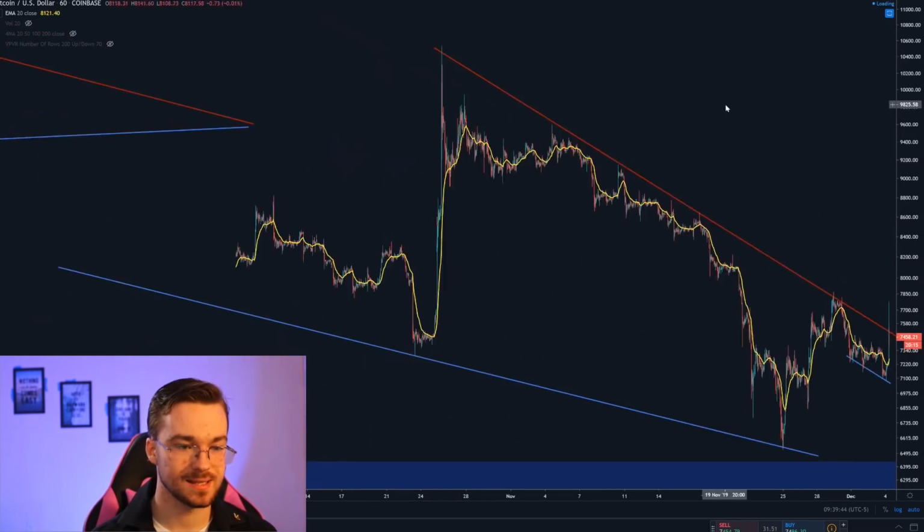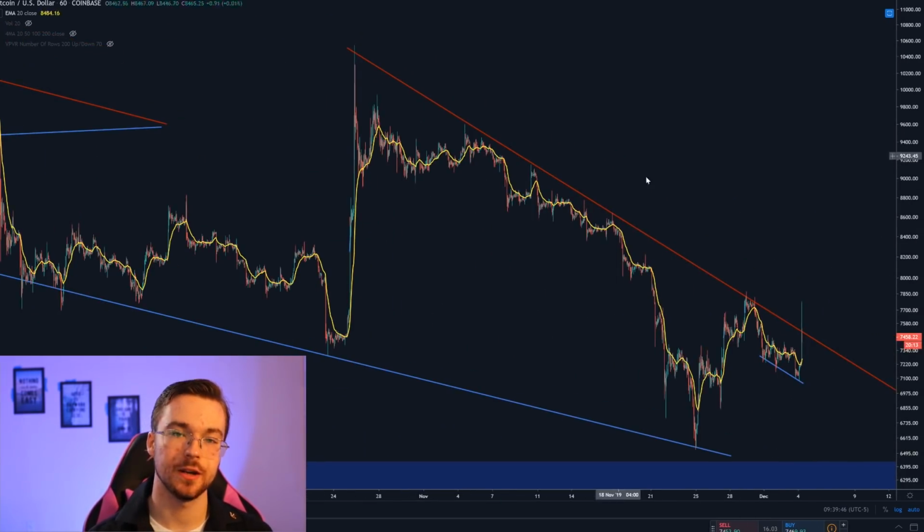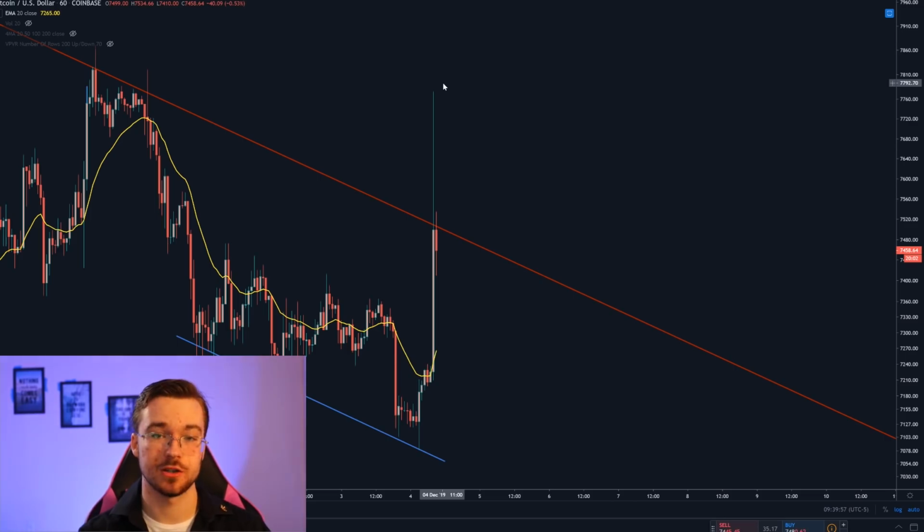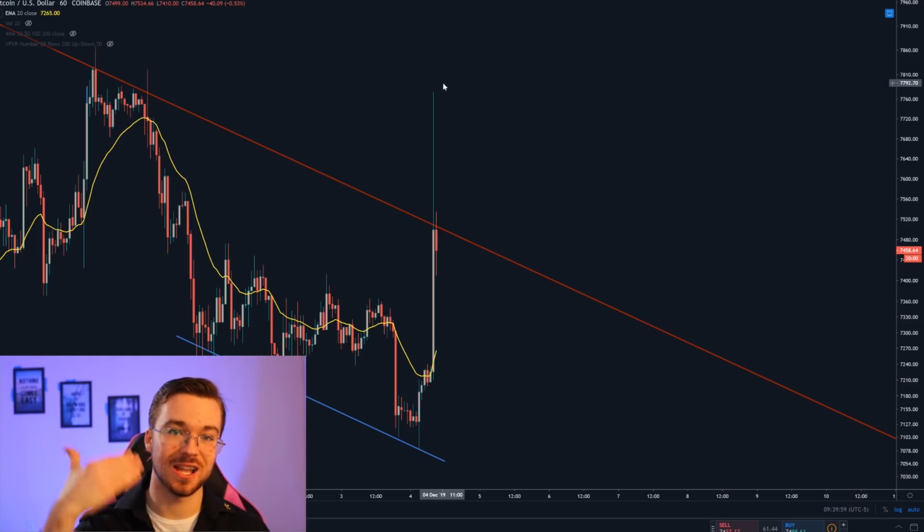And one last thing, guys, is that while Bitcoin has broken to the upside here, you need to understand something. We did reject at this downtrend of resistance, this red downtrend of resistance. That's a very tall upper shadow. That's a very long upper wick, and that can be classified as a bearish factor because there's such a long wick.